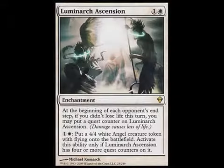Contrast this to the wording of the trigger on Luminarch Ascension, which says at the beginning of each opponent's end step. Don't worry about the rest of the words. At the beginning of each opponent's end step. Now, in a turn, there's only 1 end step. But if I've got 2 opponents and they're both having an end step at the same time, then what I'm experiencing is 2 opponents' end steps. I'll try and let that one sink in for a bit.